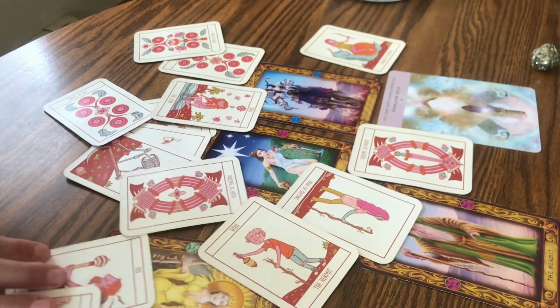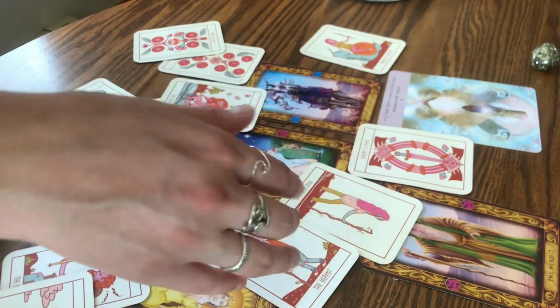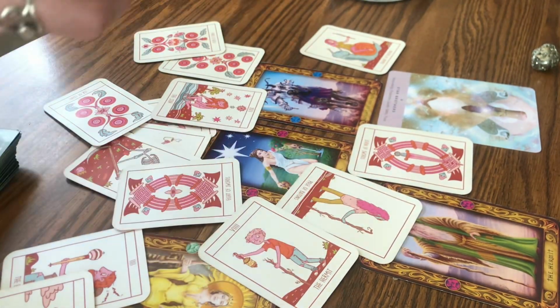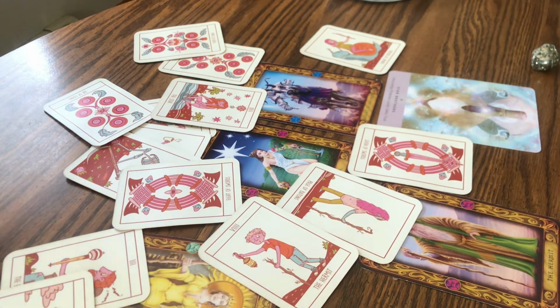So I hope that cleared up anything you guys might need, but just know that it is coming. I think you just need to be a little bit more patient and look practically at things. We have a lot of decision-making, action-taking, and analytical energy here, but we just need a little bit more slowing down.